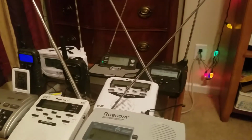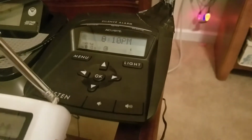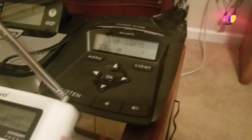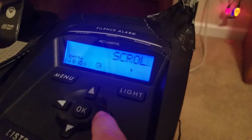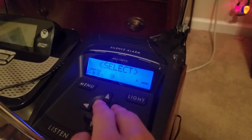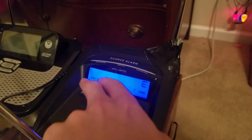We'll start out with the first one, which is the very first weather radio I have ever received. The Acurite 08500 RX. This weather radio, not a lot of collectors really own because they don't really like it. I think it's an okay weather radio. It's pretty solid. The only problem is the scroll. The scroll is very annoying, especially when you're going through all the different settings, like the manual settings. It's really just a pain in the butt trying to edit and set up the county codes and all that.